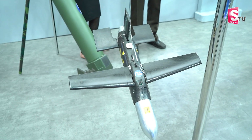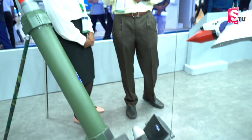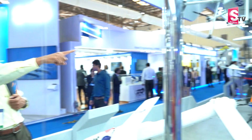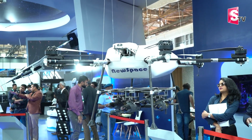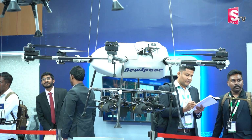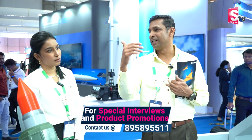This is a micro munition which can be launched from a UAV, and it's a precision guided weapon. That means it can be launched from the drone which you see there. That has got 4 of these same weapons, which can get released from this drone, or any of the drones what you see here. These are independent weapons by itself, highly precise with an accuracy of 3 meters, and it has got a range of about 3 kilometers. That means once you launch, it can hit the target which is 3 kilometers away from where you are going to hit.